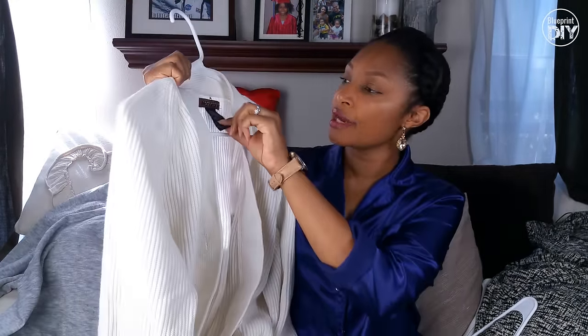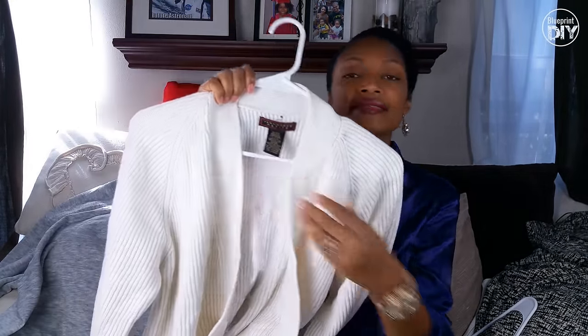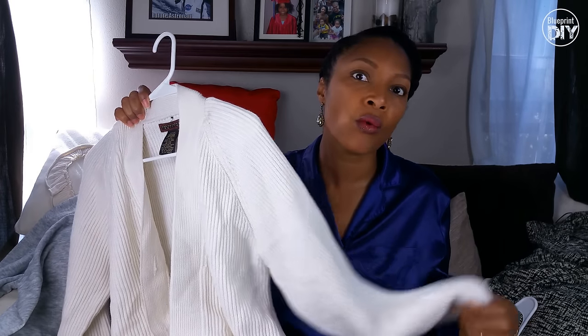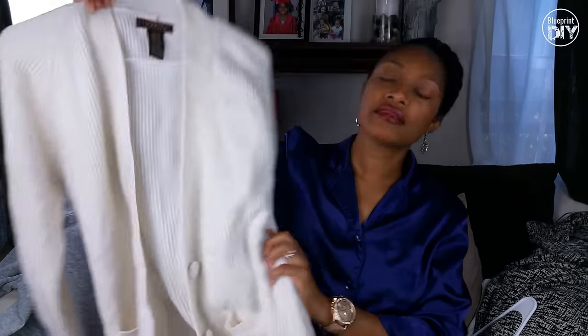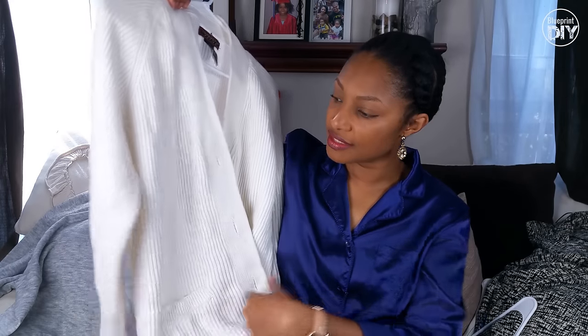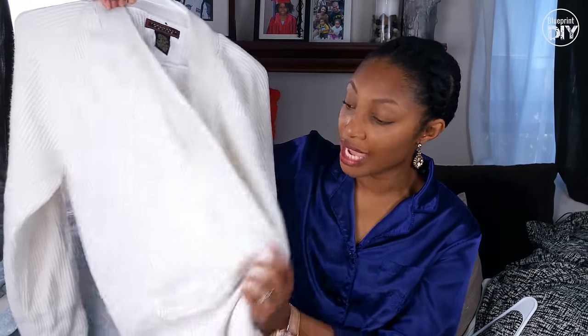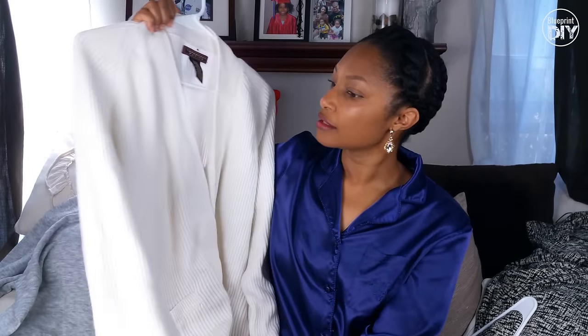Okay, so next I'll show you this white sweater, and it is the brand Yarnworks Petites. It is the sweater that I wore over the lingerie slip dress in the lookbook. I got this for, I think, 50 cents at the thrift store. And I think I might need to wash it again, because I've been washing it with all whites, and this last time I washed it with regular light colored clothes, and it didn't come out as white as I like. So I'll probably throw it back in the washing machine.